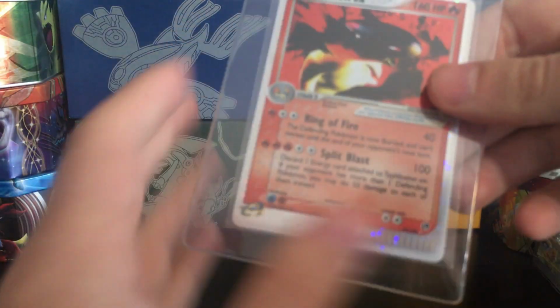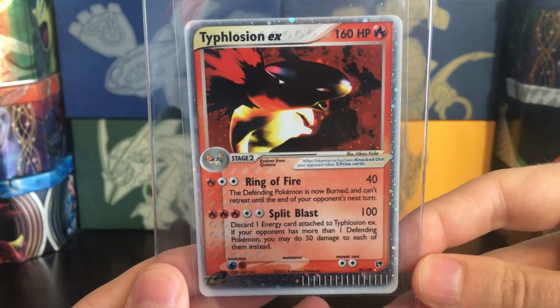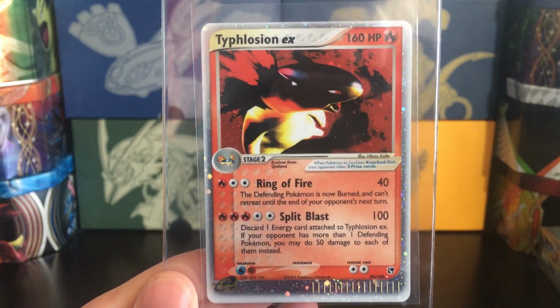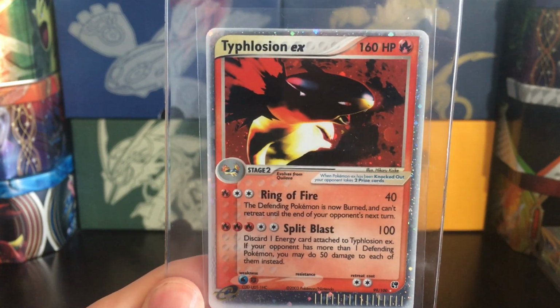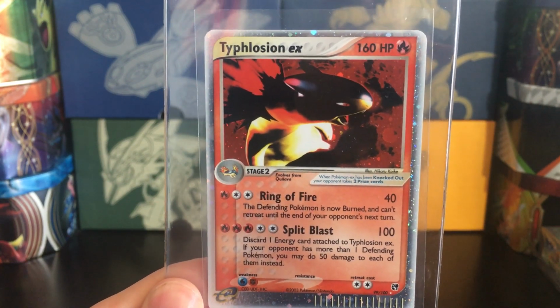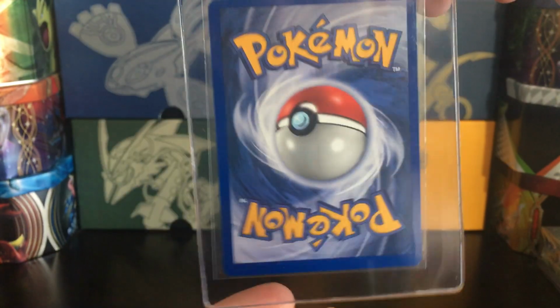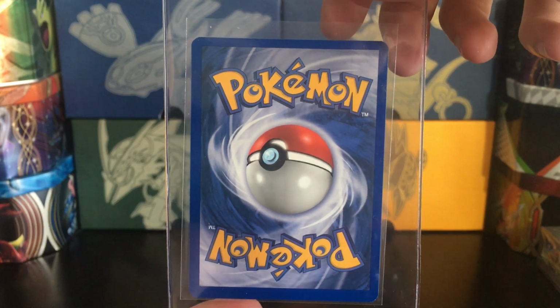Next up, Typhlosion EX. The main problem with this is that it's off-center. As you can see, people think the E-Series cards are off-center all the time, but that's normally the way they are. But on this one, it actually is a little off-center. You can sort of see it more on the back, as that gives you a clear idea.